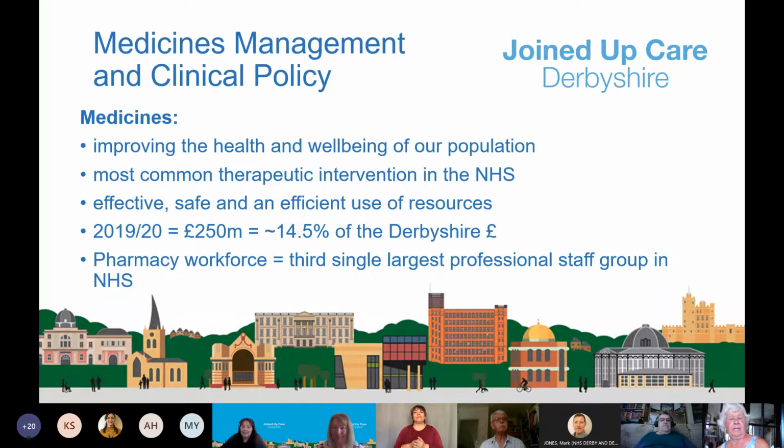So just a little bit about medicines and why they're really important. Medicines are really crucial to improving the health and well-being of our population, and they're the most common therapeutic intervention in the NHS. We've got lots of pharmacy teams across the ICS who enable optimal use of medicines and improving those clinical outcomes for our patients, which is what we're really striving to do, to gain the most benefit we can from the medicines to prevent disease, to reduce symptoms and help people live their best lives.